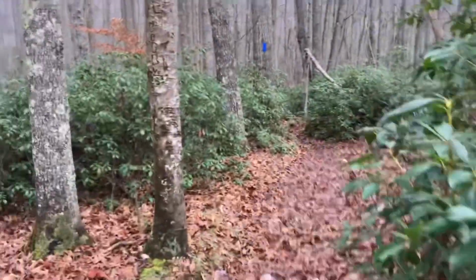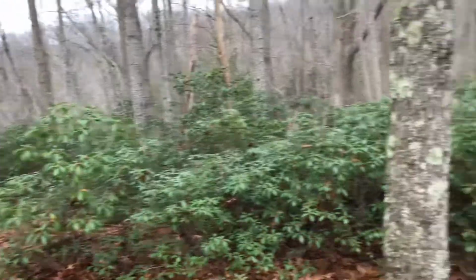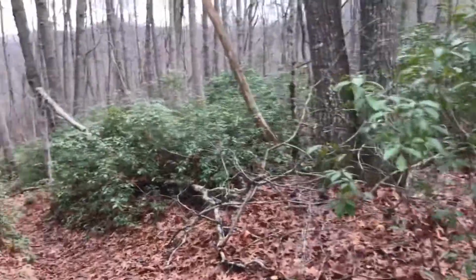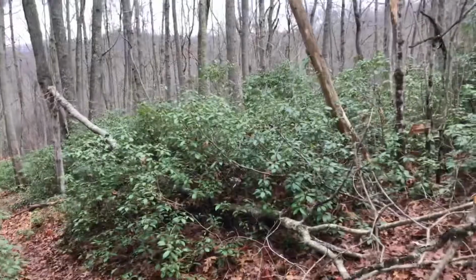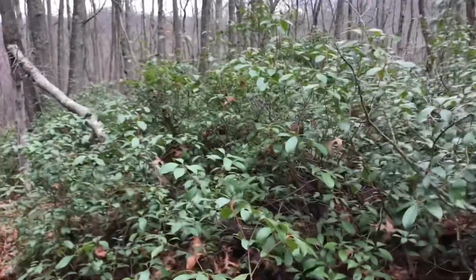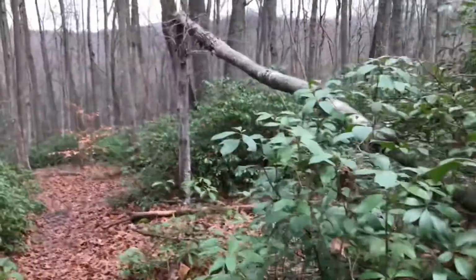And I notice a lot of people have done a whole lot of writing on the trees. If you're in a park, please be respectful. They're trying to make sure that it's as natural as possible for the habitat. So please, just be a little thoughtful. Don't carve on the trees. It's kind of like littering. Just don't do it.